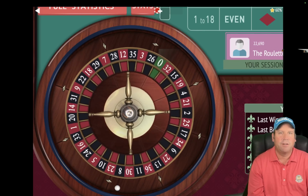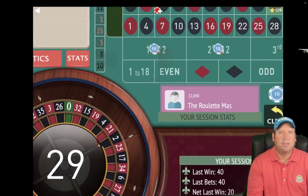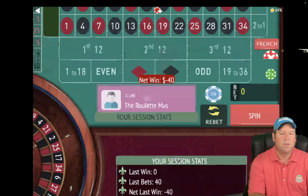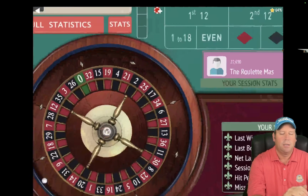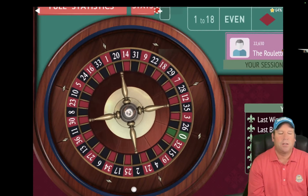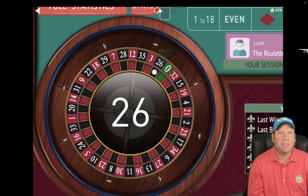We're 12 minutes in out of 15 now. And that's a 29 black. That's a loss, so we'll increase again. That drops us back to 260 temporarily. And we'll increase to 30, up $10 each time you lose. And that's a 26 black. That's another loss.